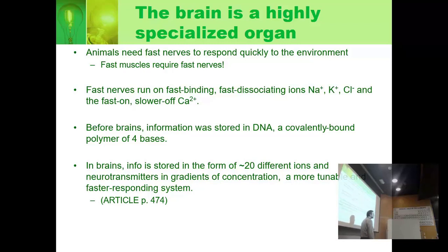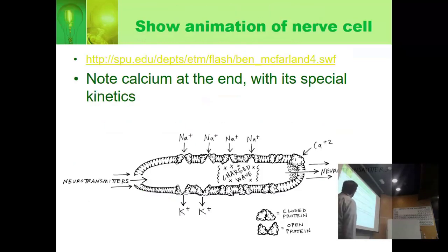It's not just is the ion there or not, like it is in a base. It's how much of the ion is there and how quickly is it moving. So if you just look at the way information is encoded in the organism from the environment, you would pick a brain every time. Of course, brains are incredibly more complex.